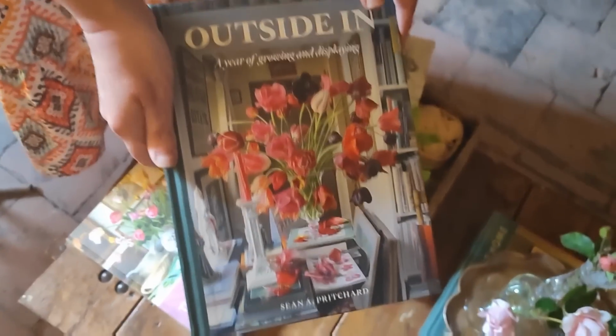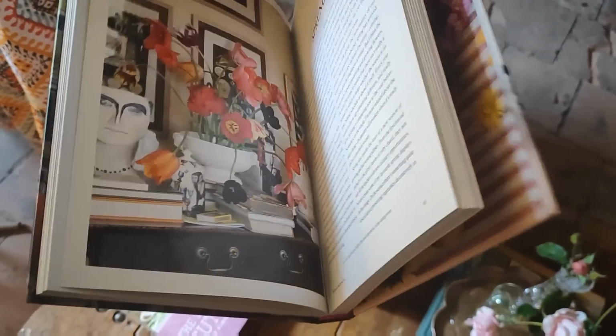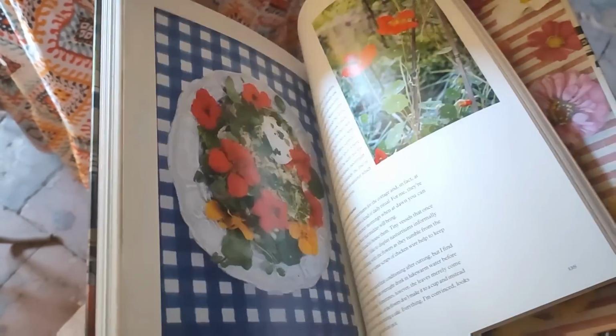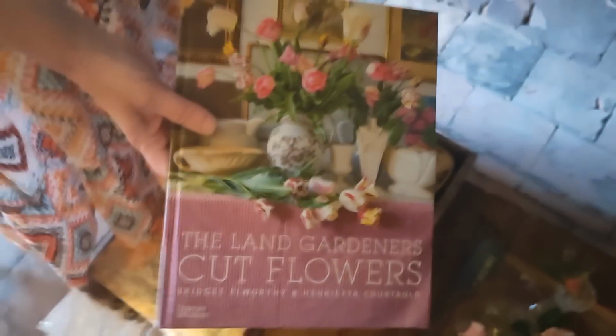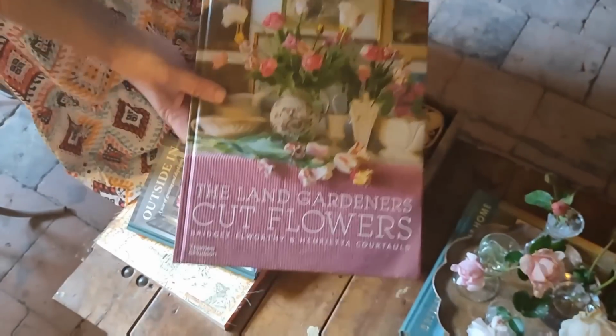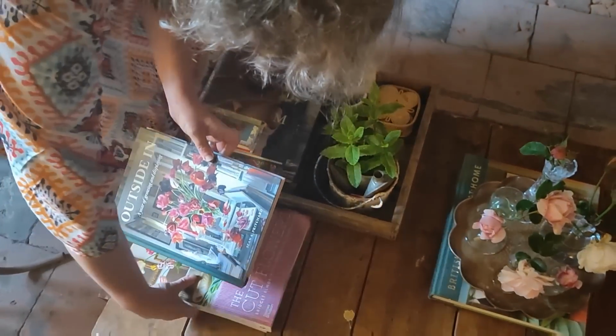This is my absolute favourite book at the moment, Outside In by Sean Pritchard. I cannot recommend this enough. It's just full of beautiful pictures, beautiful words, and he really is a man after my own heart. And finally, this is a new addition to the coffee table, The Land Gardener's Cut Flowers. Again, absolutely stunning book. And this is really helping me plan my cutting garden and come up with some good ideas about the flowers that I should plant. So there we go. That's my coffee table this month.